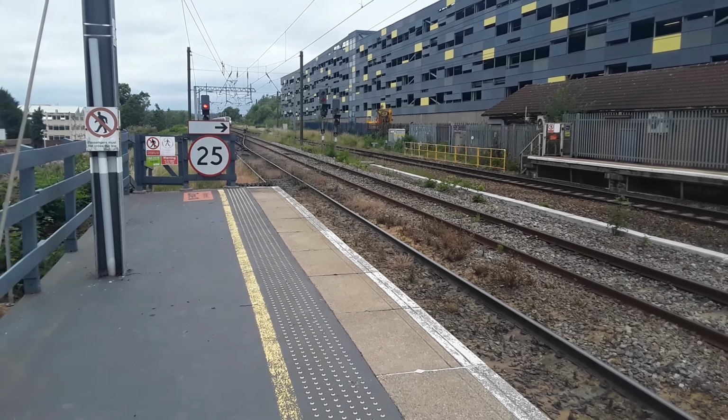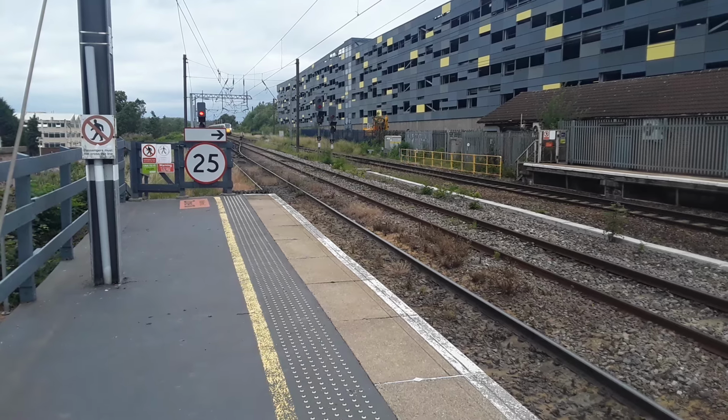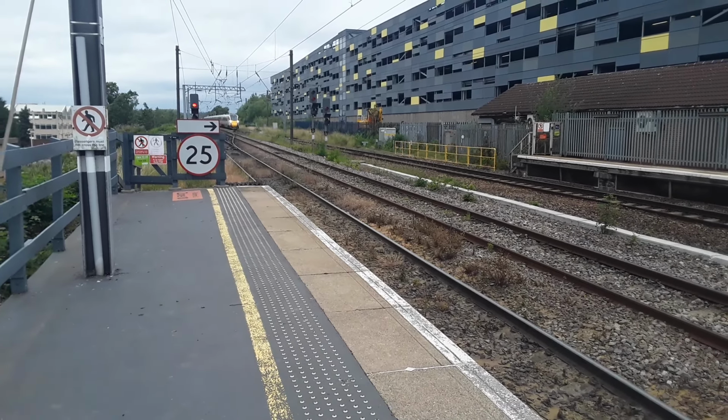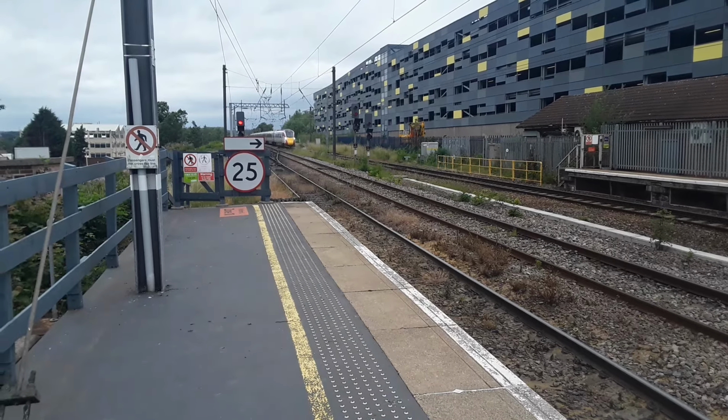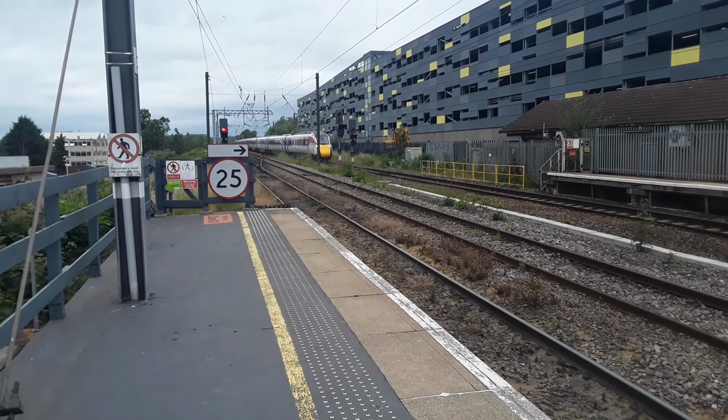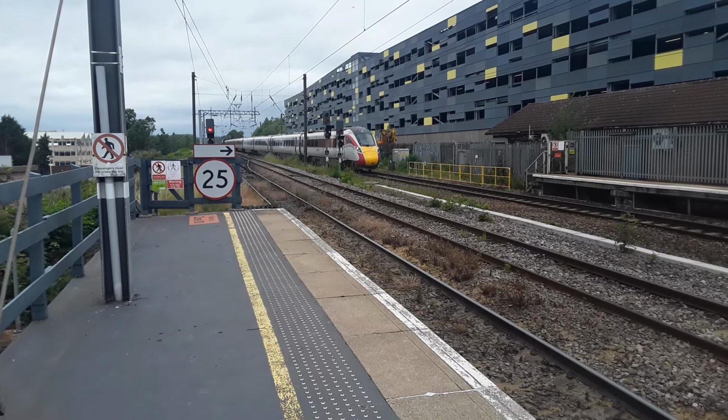With the 11:43 Northern service from Leeds to Nottingham, running about 5 minutes late. Approaching us here is going to be 801214, working the 11:58 LNER Azuma service from Bradford Foster Square to London King's Cross.